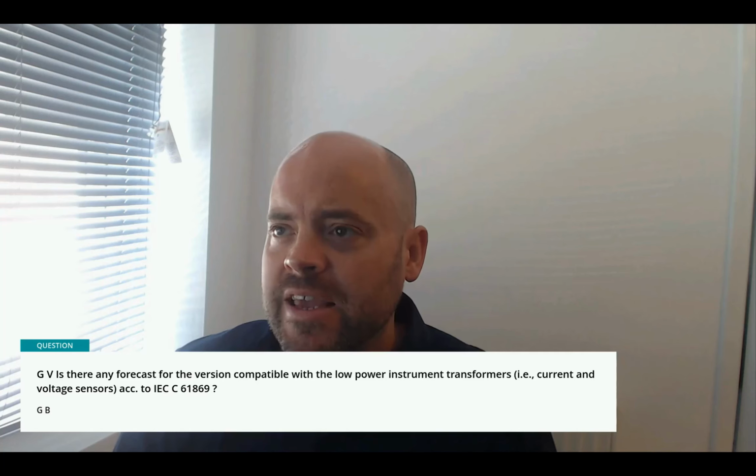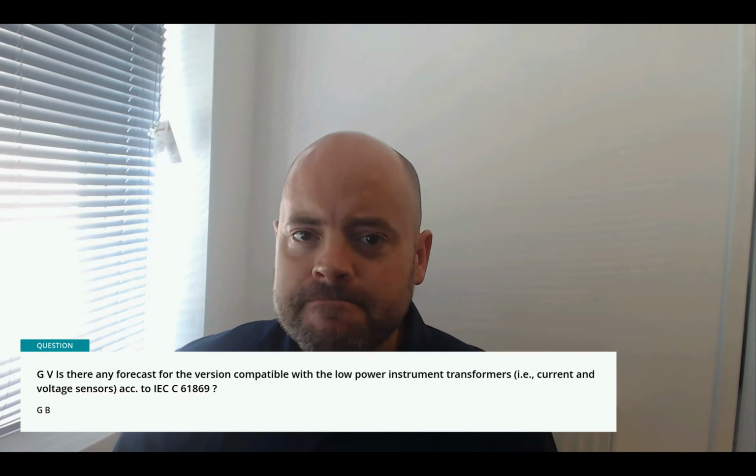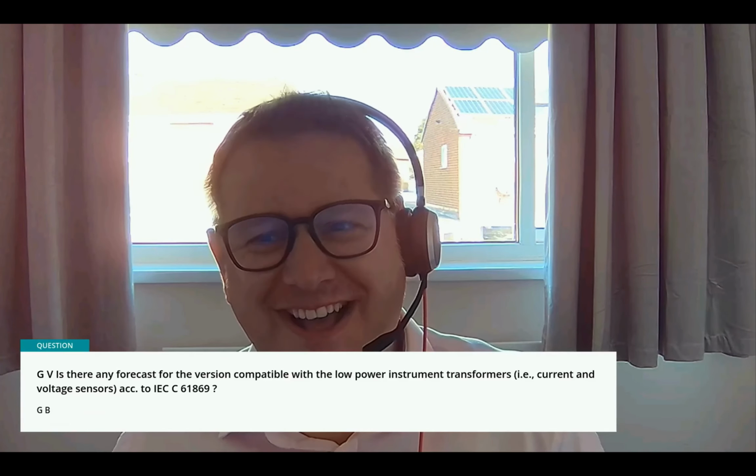Thank you, Neil. There's more coming in as you're talking, so I'll give you another one. This is from GV. It says, is there any forecast for the version compatible with the low power instrument transformers, i.e. current and voltage sensors, according to IEC 61869? I'm not sure is the honest answer.